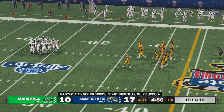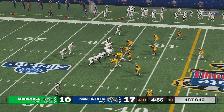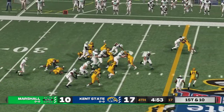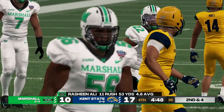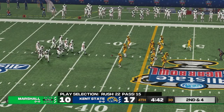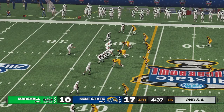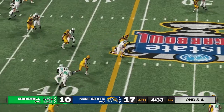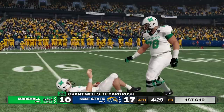Both teams realize that when the ball is snapped, we're one play away from a very different ball game. Nice run up the middle. Ali gets 6 yards on the carry. So it's second down now, and they need about 4 yards to pick up the first. They'll line up with five wide receivers. He's scrambling. He'll take it himself. That's a great tackle at the 49-yard line.